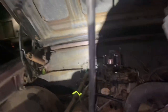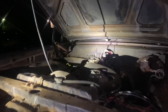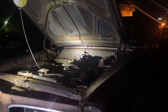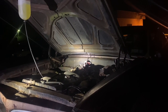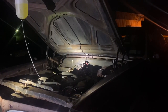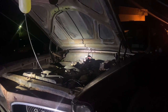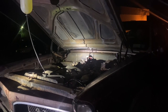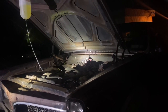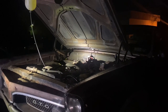Give me a little bit more fuel. Okay. Battery's getting weak. Interesting that you're backfiring that bad out of the carb. The timing's probably walked.